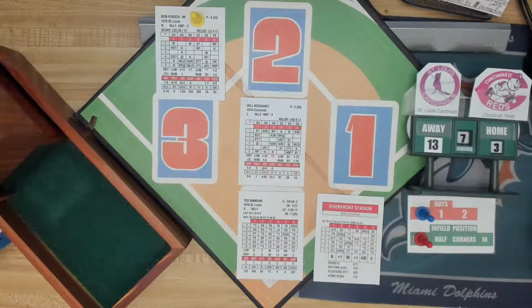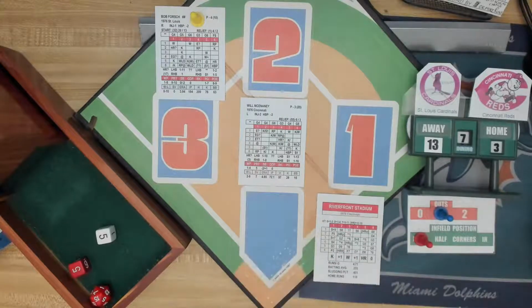13-3, McEnany will pitch to Simmons. Top of the 7th, 1-3, error on a throw. Simmons will hit, 5-5. That's a ground ball to second base. That ball is hit to Morgan. His error rating is a 6. That's a 15. He won't make an error. He'll throw to first. Out number 1. Morgan did make an error in this game, however.